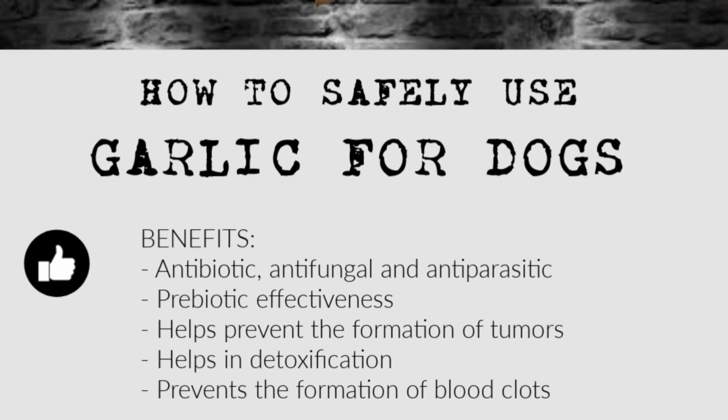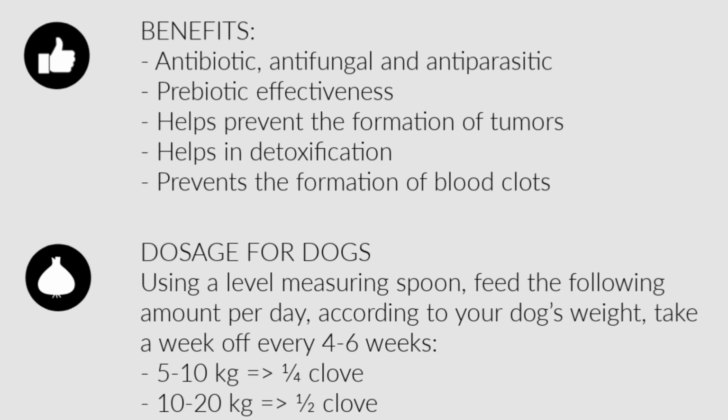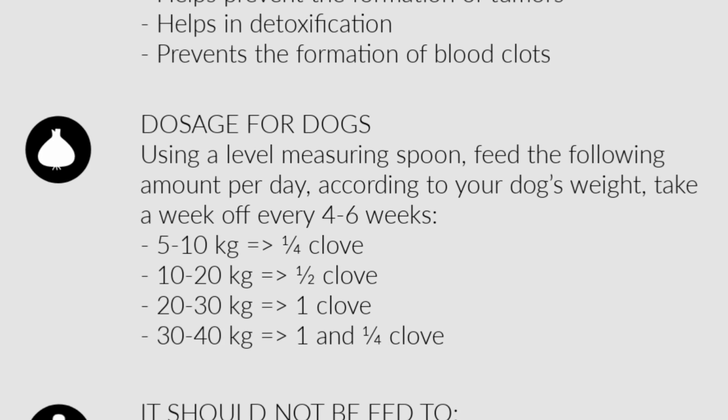It could also be used as a deworming agent. It doesn't get more natural than this. It also supports the formation of the good bacteria in the gut, making it an excellent supplement to regular antibiotics.